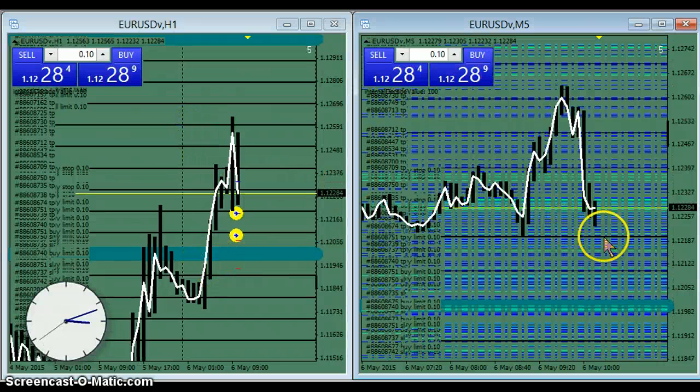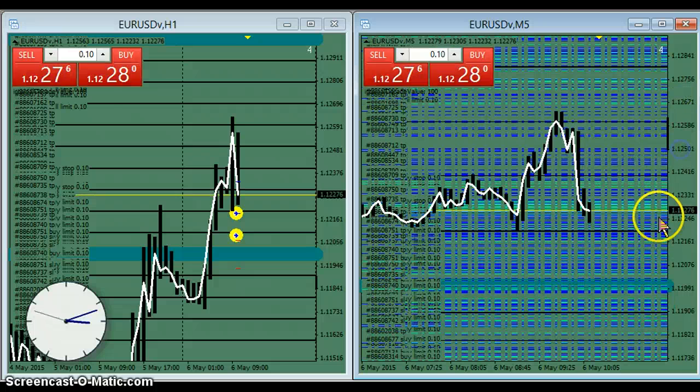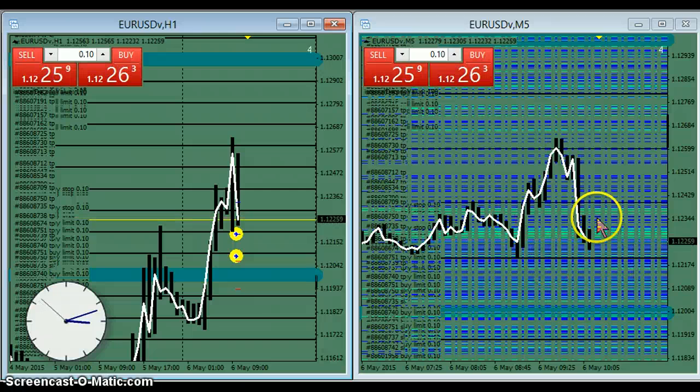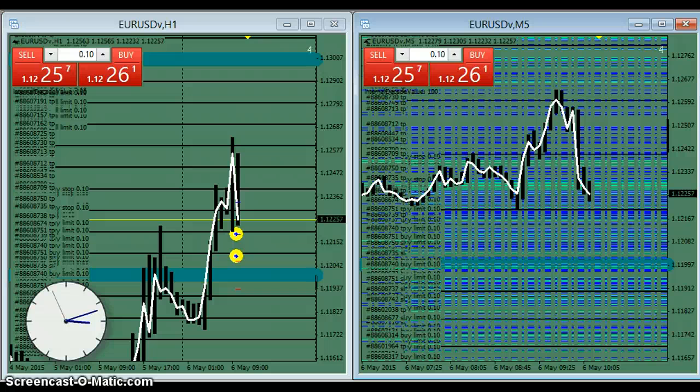Okay, 4 minutes to news, and I'm looking to just make a few pips to the upside there. If it really breaks out and goes screaming up, then I can make money as it comes up into this bottom here. Because that's a 5 minute.